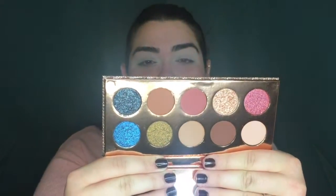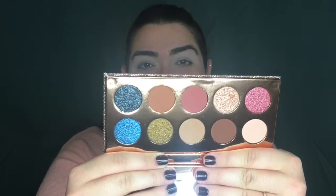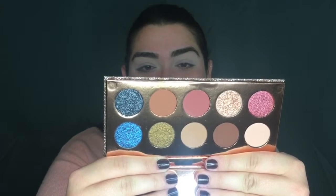The cost of this palette is £44, so not a cheap palette at all. Quite expensive if I'm honest. And I feel like Dose of Colours as a brand is quite an expensive brand. It's not a drugstore or an affordable brand. It's more like middle ground, but not high end. It's kind of like Kat Von D and Urban Decay.